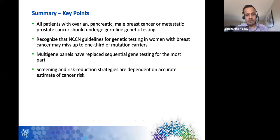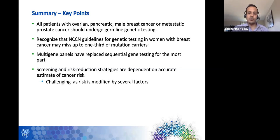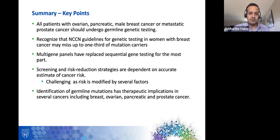And then screening and risk reduction strategies are dependent on an accurate estimate of cancer risk, but that's modified by several factors, including race, ethnicity, polygenic risk scores, family history, and the specific germline mutation as well.